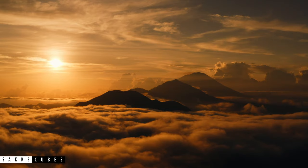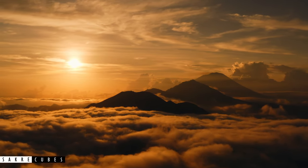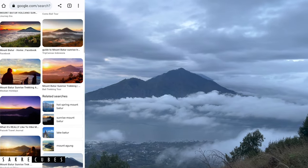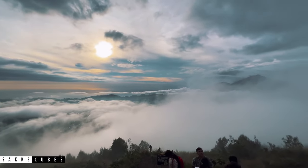The mountain which you see from this point is Mount Abang. Remember it? I mentioned it at the starting of the video. If you Google for a photo of Mount Batur, 90% of the photos you will see is a photo of this view. While we were enjoying the sunrise, our guide prepared us the breakfast.